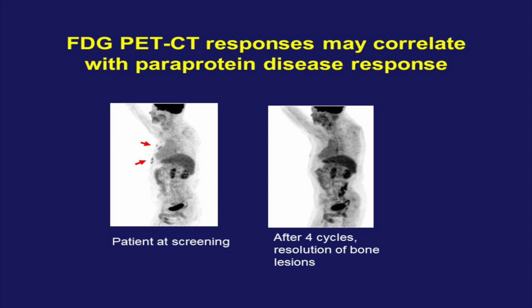Now, these were patients who were only getting lenalidomide and dexamethasone, no Velcade-based treatment, and none of them were getting a bisphosphonate. So this change in the DEXA scans as well as in the PET scan is largely because of sotatercept, which is the decoy receptor for activin A.